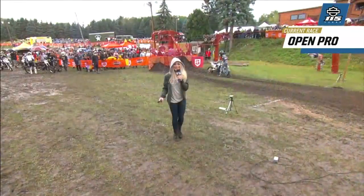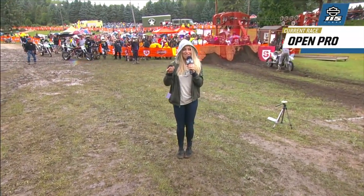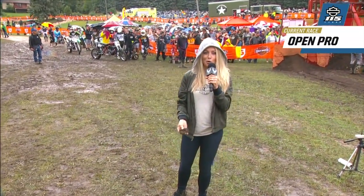You guys, the rain has started to come down heavily. With that is going to be coming some very slippery mud here. It's sticking to everyone's boots, a couple inches worth on these tires. With the Pro class, you're going to see some studded tires. It's going to add traction so that they can get up this hill as fast as possible for these timed runs.